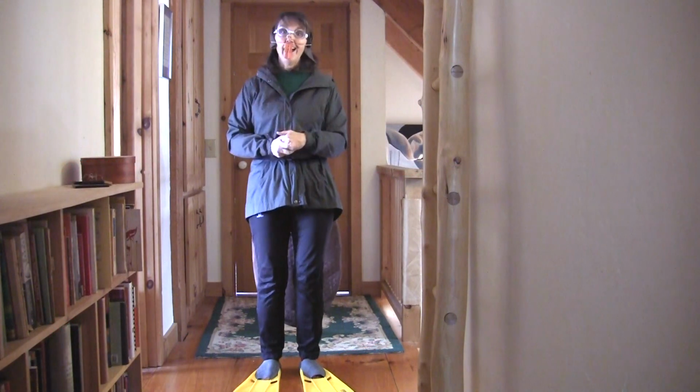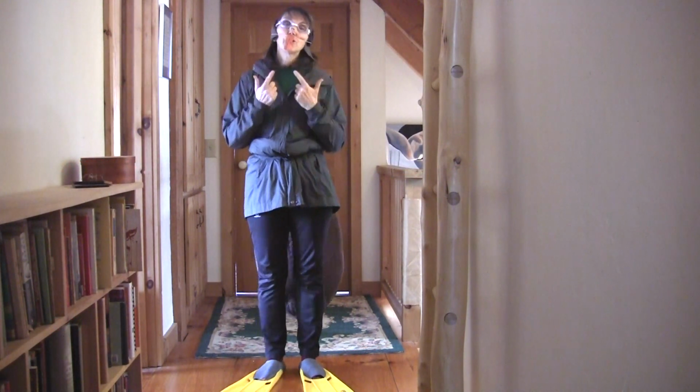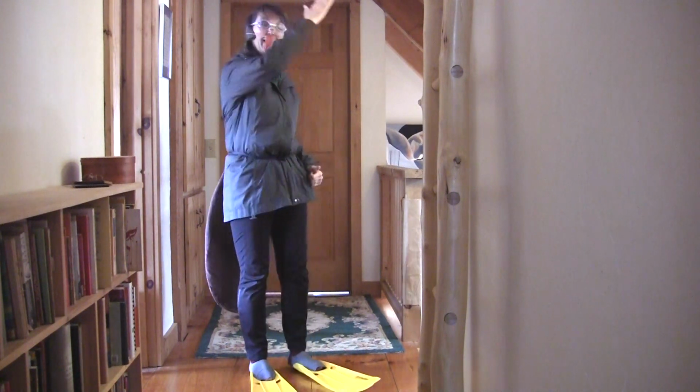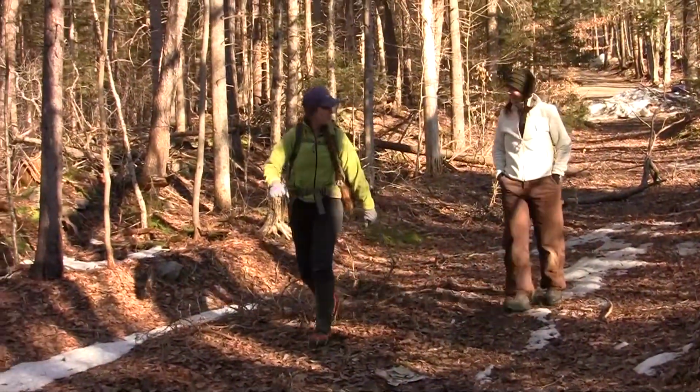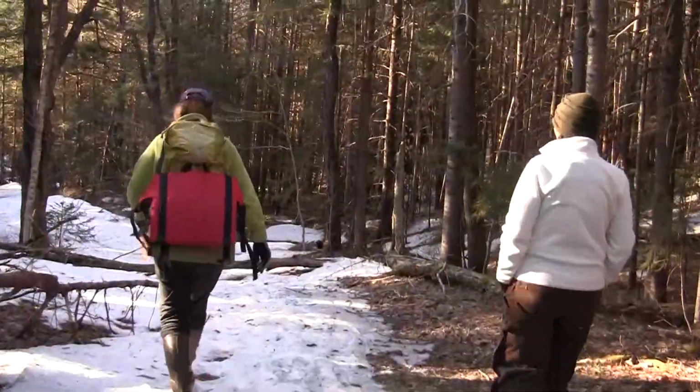All right, friends, I think we're ready to head to the beaver pond that's deep in the woods so that you can meet my friend Henry the beaver. Come on, let's head out. Off we go, maintaining social distance. Yep, this far apart.